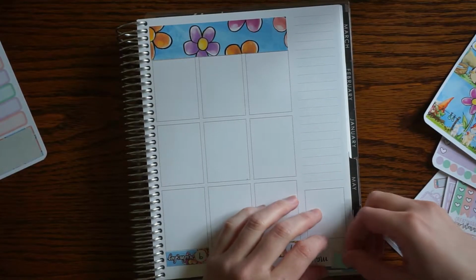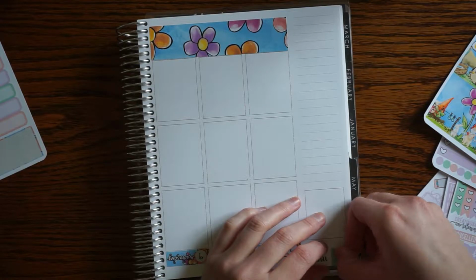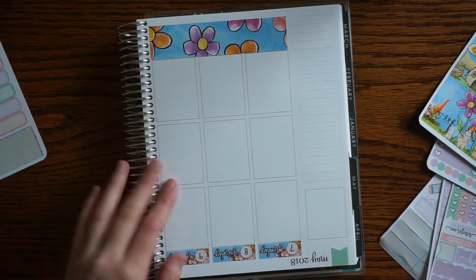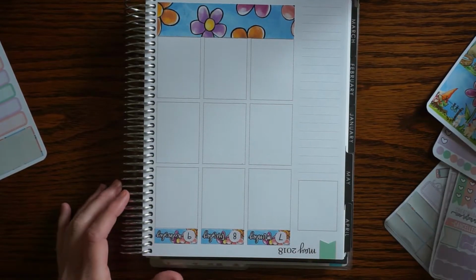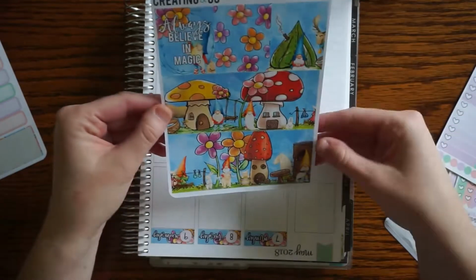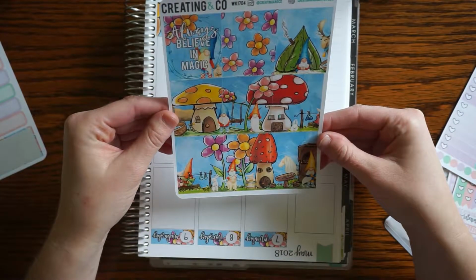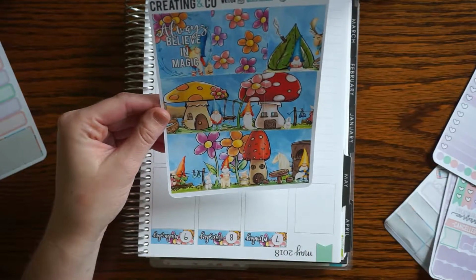So yeah, that's basically all today was, just playing in the dirt. My mom went to town on some blackberry bushes and she won over them.